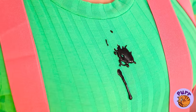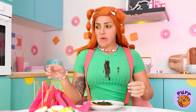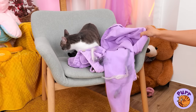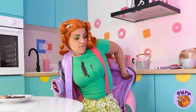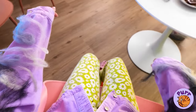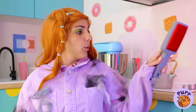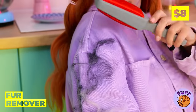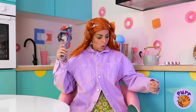Uh-oh, that's gonna leave a stain. I guess we could just cover it up. Looks like the cat got to it first. We could just do the laundry. But this fur remover should do the trick. Now it's as good as new.